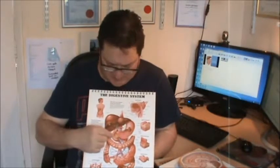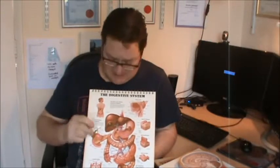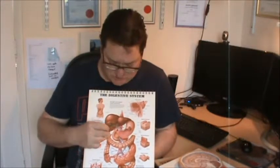This organ lying on the side, which wraps its way under the stomach, is called the pancreas, and that plays a very important role. The pancreas is both an endocrine and an exocrine gland. Remember, endocrine secretes straight into the blood, exocrine through a little duct, and as its exocrine role, it secretes the digestive juices into the duodenum.